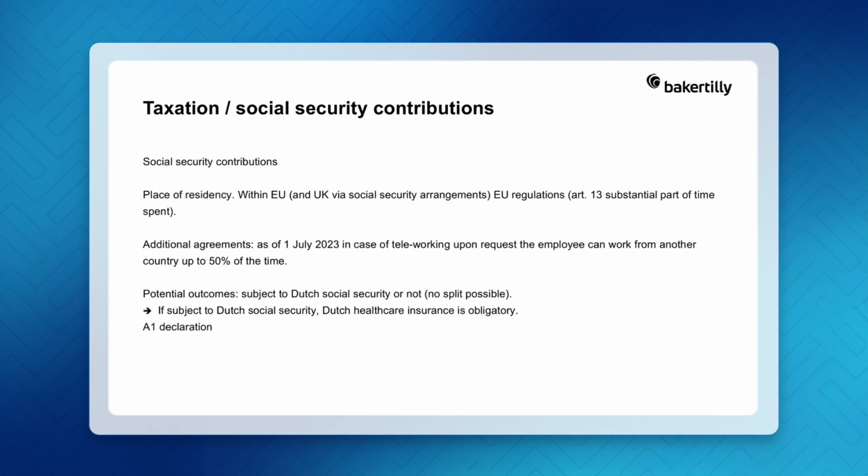Social Security contributions. I think the Netherlands is known that we have quite a good Social Security system. It's not the cheapest one. That comes with the quality. For Social Security, also the place of residency is very important. Within the EU, and the UK works the same because we have a Social Security arrangement. The EU regulations are that you need to determine where the substantial part of the time is spent.